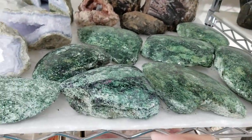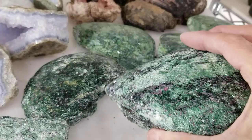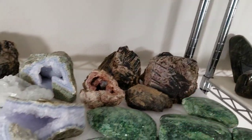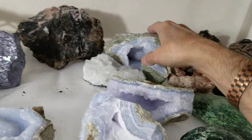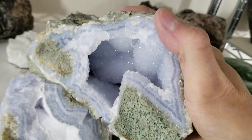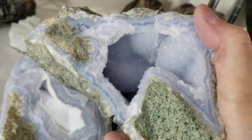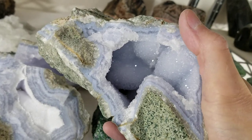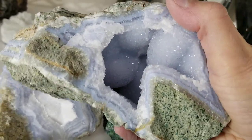We have a whole lot of this dome polished ruby and fuchsite. It's polished on the top, rough on the bottom. More of the black tourmaline in the back. Now to some of my very favorite stuff. This is called Holly Blue Agate, and this piece weighs a bunch. This is druzy blue quartz crystals in this cave, and these stones come from Malawi, Africa, and they're just stunning.